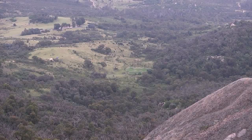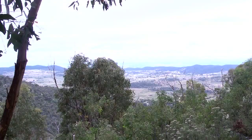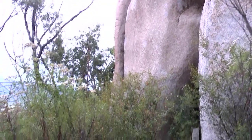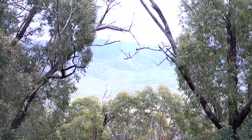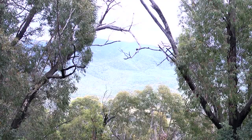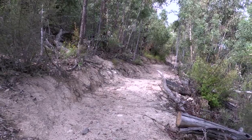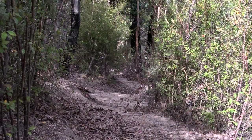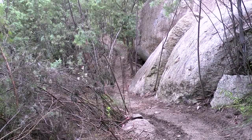which enables the walker to take advantage of some of the rock outcroppings and the interesting things in and around those rock outcroppings, but also get a different view of the valley as you're coming up from a different side of the track, which in the original alignment wasn't there. So we've been able to use our experience and our knowledge to really enhance a lot of this track.